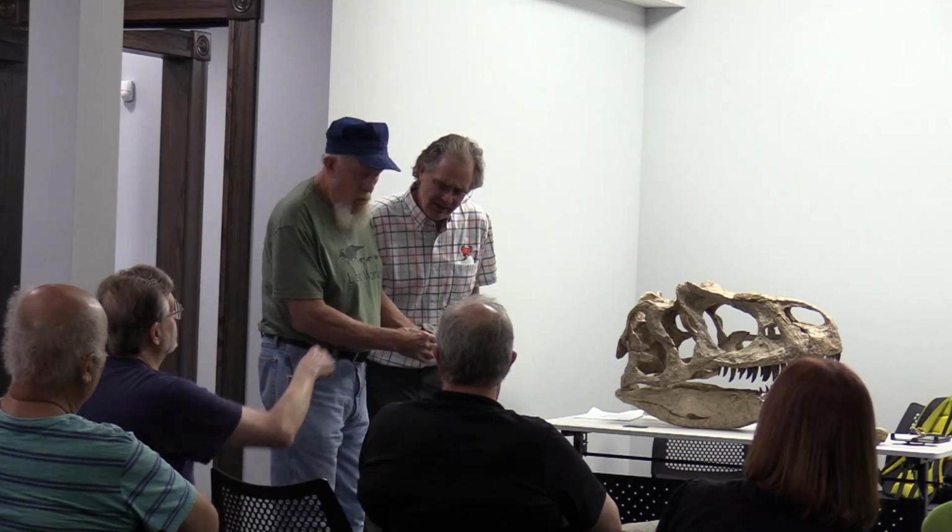That's the one with the rake marks. Oh, wow. Yeah, it's from the Missouri Dinosaur. And there are very few predation marks that we found. It's kind of odd that there are very, very few. Right. On the crocodiles.